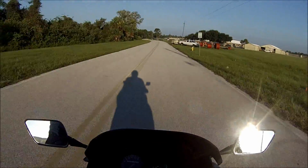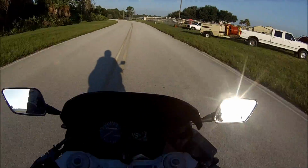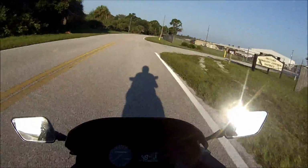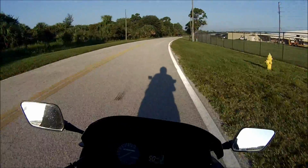It is quite a super sport riding position. You are definitely weighted; your weight is leaned over the triple tree. Of course, that makes for quicker handling, more weight on the front tire for that quicker steering response.